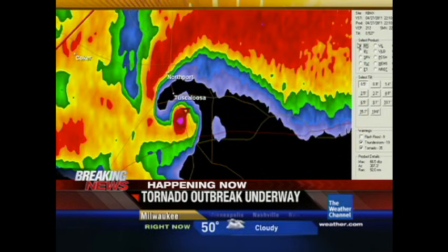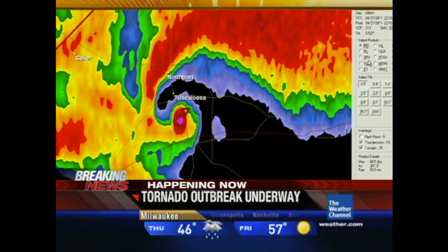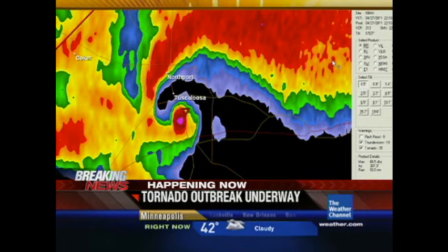Greg, the University of Alabama is on the east side of Tuscaloosa. It looks like it's going to go right over that area. Folks, you need to take cover immediately in this case. This is a very, very dangerous situation. Don't go outside and try to figure out what's going on. Take cover right now there in Tuscaloosa, Greg.